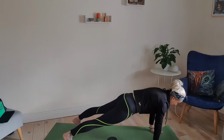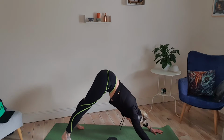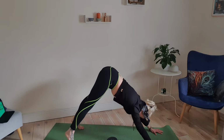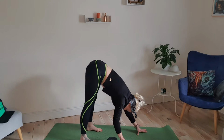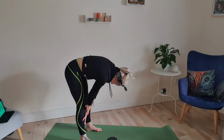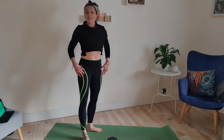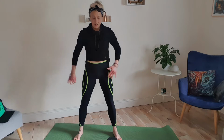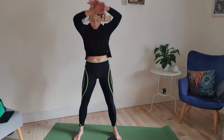Step back through your plank. And one more time. Press those hips up. You're going to walk it in. Hands to feet or feet to hands. Slowly stack that spine as you stand. And we're going to roll the hips. Release any tension. The cracker pop is all good. Take the shoulders around. Nice big circles. And back.